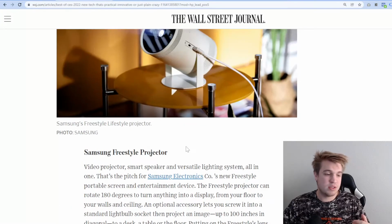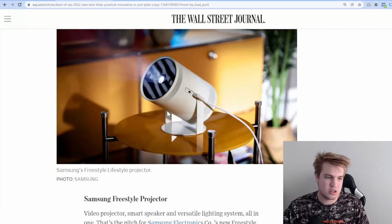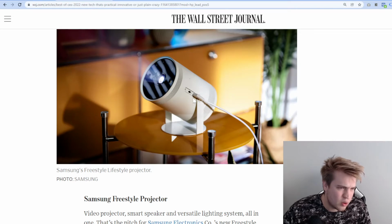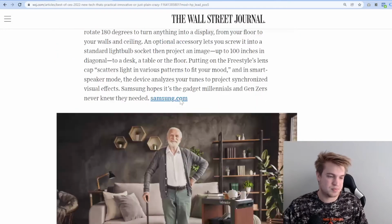I don't know if it says right here if it's 4K or 1080p, but this is still a cool piece of technology. You can see the speaker built into it and a projector. It does look like it has USB. I don't know what other ports it has, but this is definitely a piece I could see myself researching in the future and maybe possibly buying.